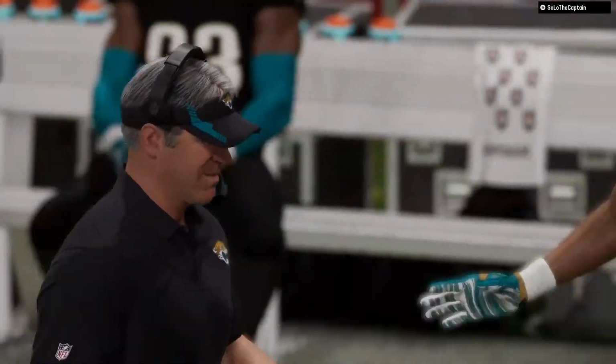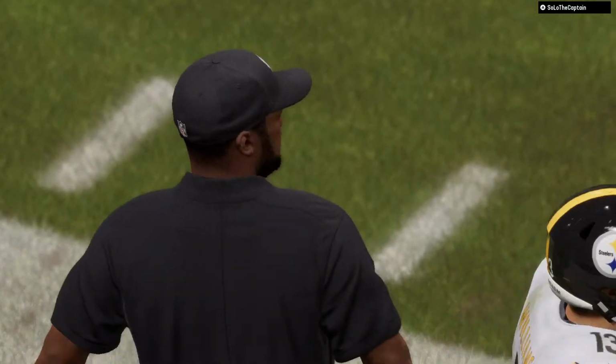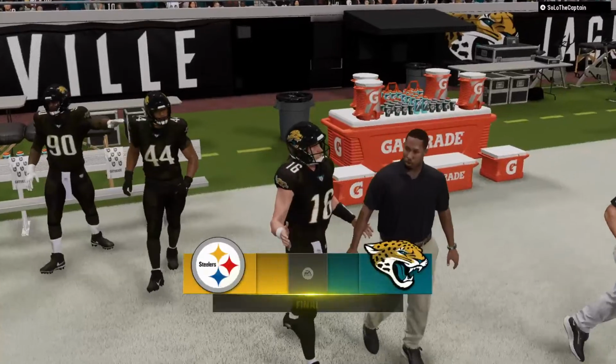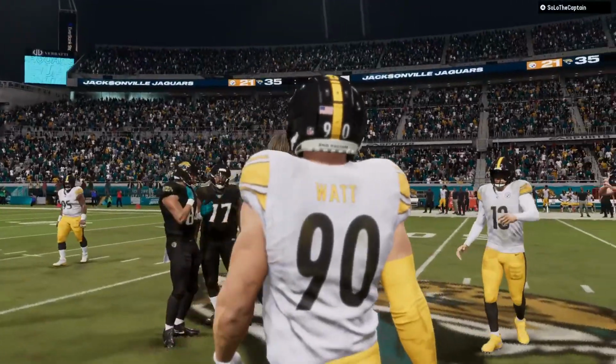So this will be a win for Jacksonville. And this coaching staff, CD, I think you'd agree, pleased with this overall effort. I think they're more than pleased, right? They've got to look at each other like, wow, we just pulled this one off in a big way. Great job.